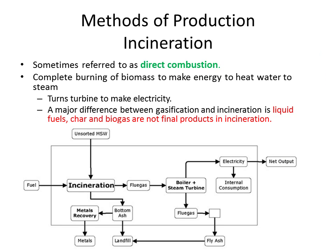The other method of production that we're going to be using is incineration, and sometimes it can be referred to as direct combustion. It's basically a complete burning of biomass in order to make energy to heat water to steam. It turns a turbine in order to make electricity, and a major difference between this and gasification is that liquid fuels, char, and biogas are not final products in incineration. As you can see in this chart below, incineration ultimately leads to electricity production as a net output, but some of it is going to be lost to internal consumption as well.